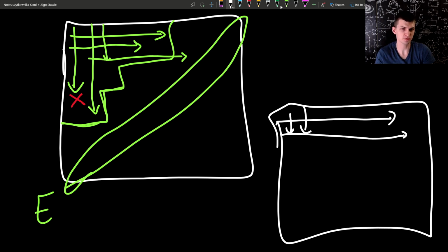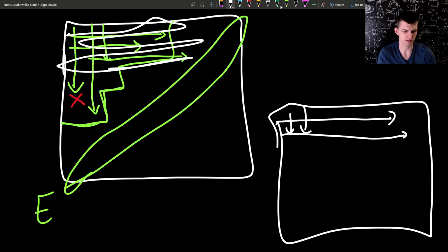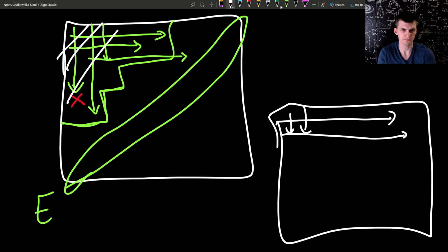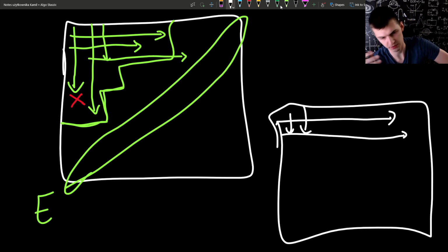The brute force would just go in this order. I mean, always from left to right, every single row, or just by diagonals. But I cannot have n squared. I need linear. The size of this matrix is n.